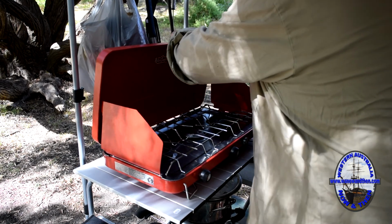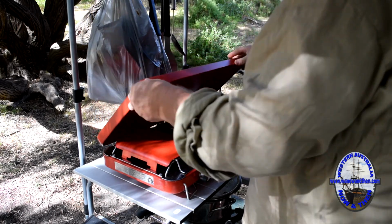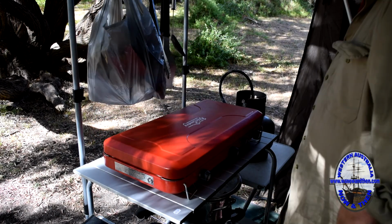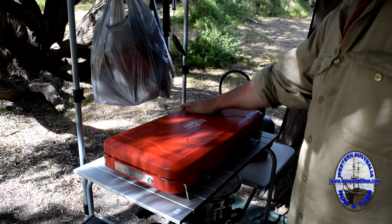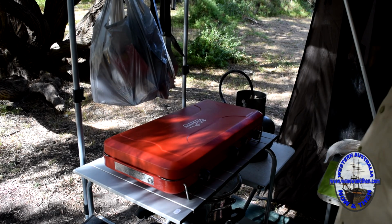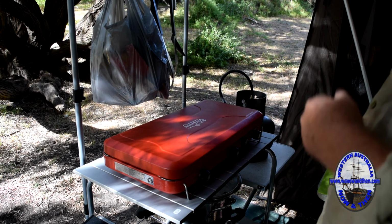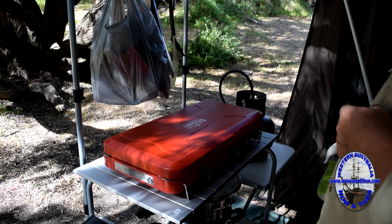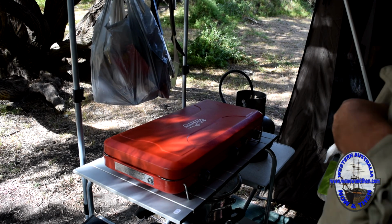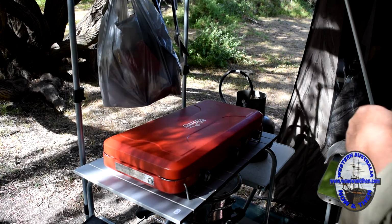These little tabs at the back are always a bit of a problem to undo or do up. Packs up into a neat package, comes with its own little carry case that protects the outside of it. In general, okay, a good little cheap stove, better than some of the older versions that we've had. The temperature is a bit more adjustable on this one, but they tend to be a little bit more of a food burner than a food cooker.